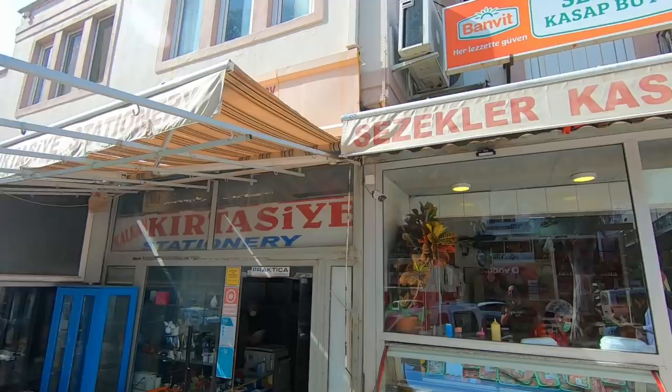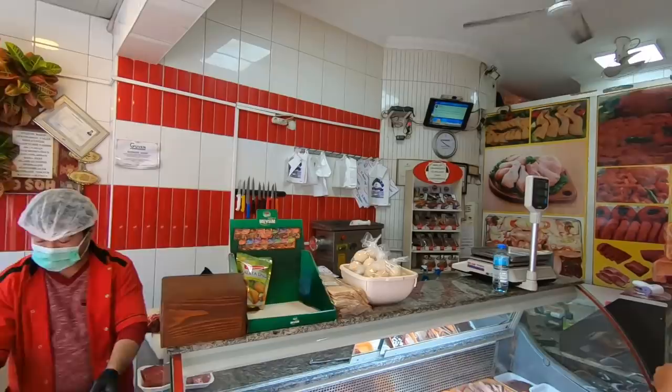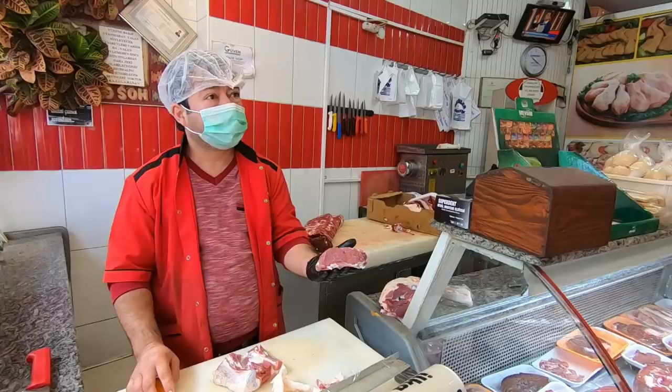Local butcher here and our crafter, Mr. Yusuf. Good day, then. It's the best butcher in Kalkan. Yeah, this is one of the best. Mr. Yusuf is the crafter who has been in this industry since he was 15 years old. Today we are going to buy some lamb meat. Prefer the lamb meat without fat because we're going to use a slow cook technique. Okay. That's perfect. Görüşürüz.